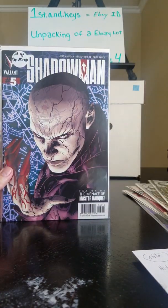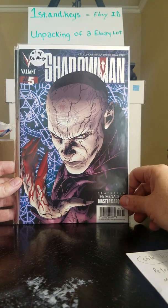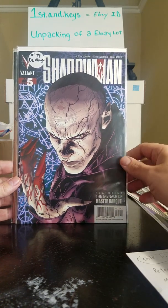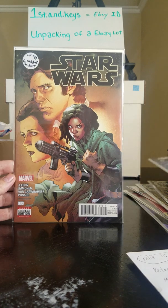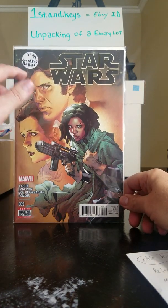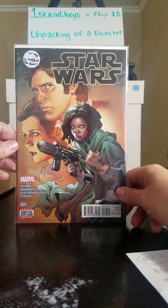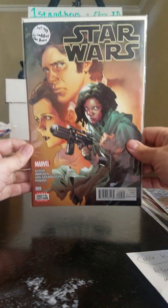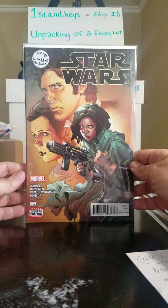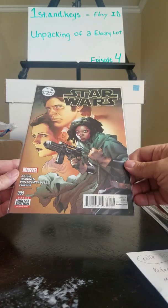2 of those. Shadow Man number 5. This is the first appearance of the new Dr. Mirage. And Star Wars number 9. Don't know the character, but it's the first appearance of Gracchus the Hutt. Figured for $1. It's in perfect condition. Well, no, it's got a little spine tick right there. But for $1, I thought it was okay.